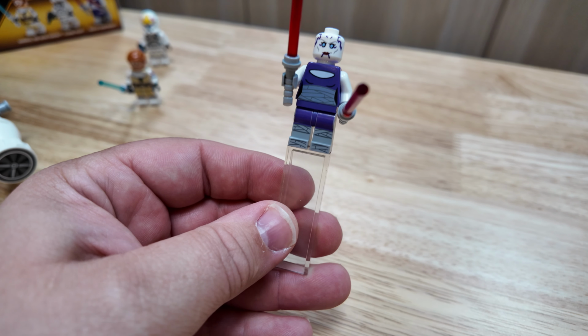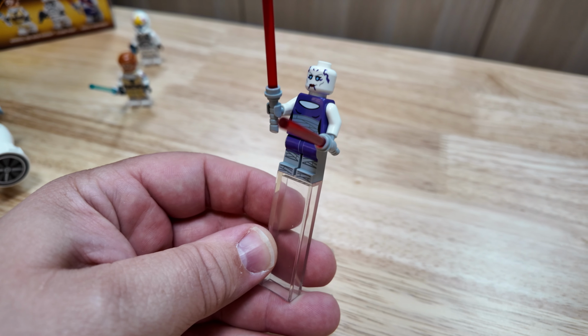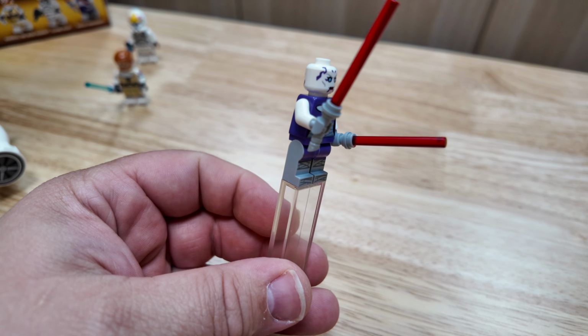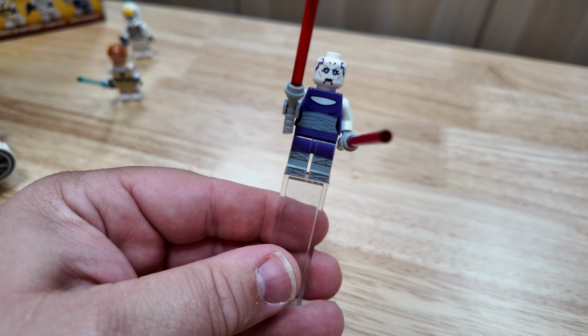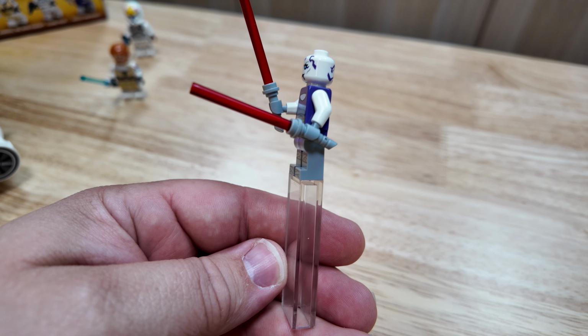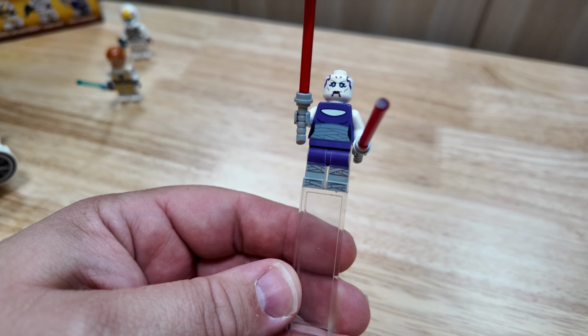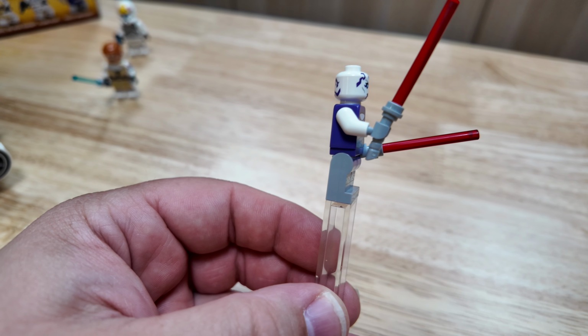Now, our final minifigure is Asajj Ventress. This was one I was really excited for. I do find her rather plain looking for such an important character of the movie, but you know what? I don't really know how much better you could make her when you include a new hilt element that I've not seen. I've seen something like it in the past, but not in recent years with this figure.